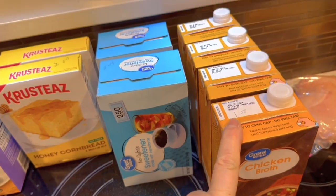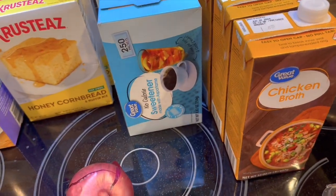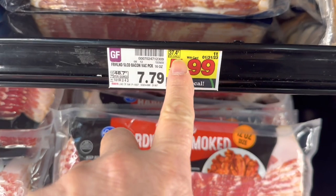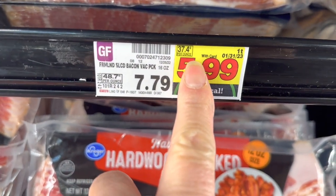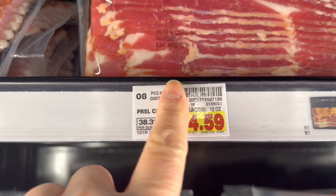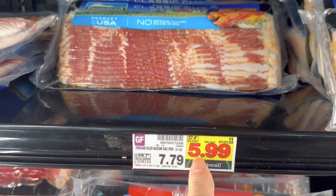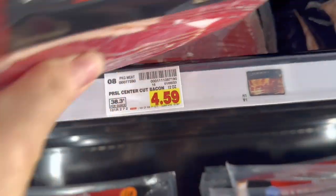And then this chicken broth, which was $1 a package, which is way cheaper than all the other stores in town. You want to look at the per ounce, and even when it's on sale, it'll show you per ounce. But even though this is less expensive, I probably am going to buy this. I'm willing to pay 12 cents more.